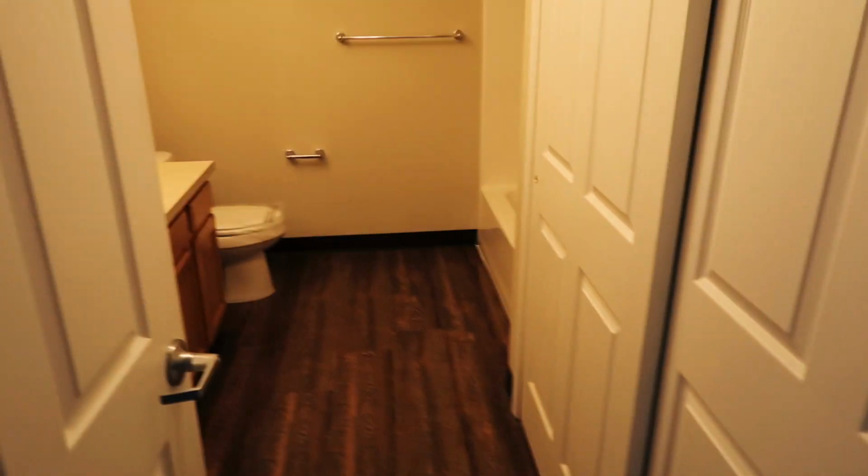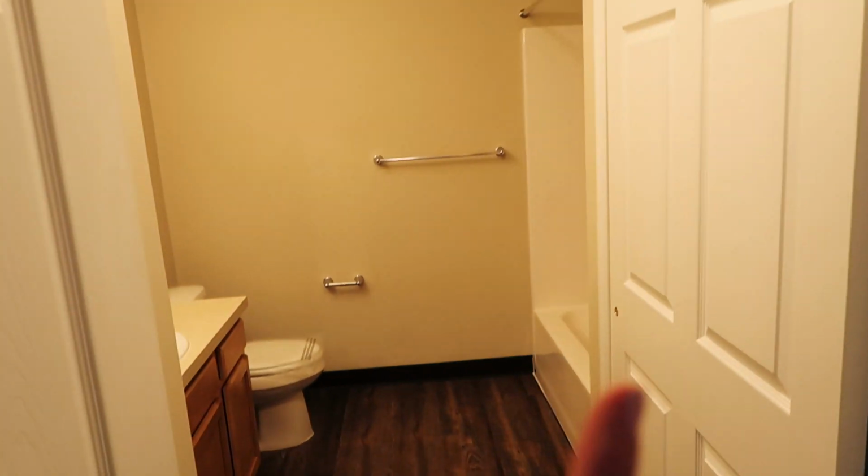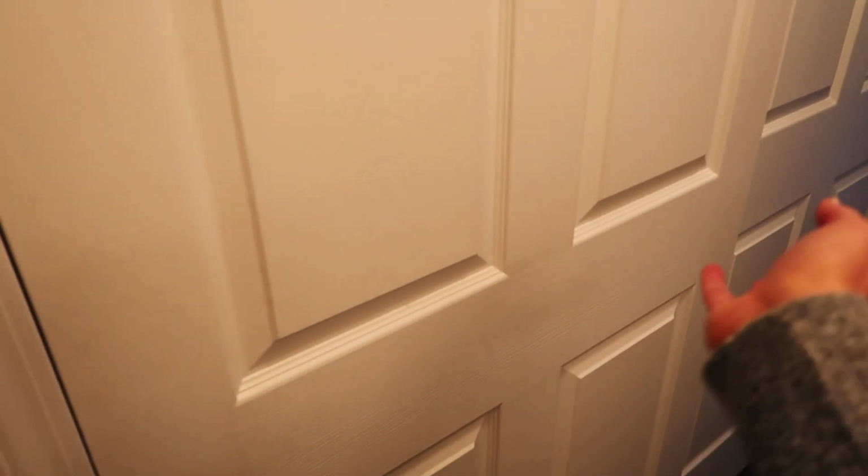Then we go into here. The lighting is just really yellow. I don't know why yellow lighting really bothers me. I just really like crisp, white, clean lights. So I'm probably gonna change out those lights also. But this is just our, I don't know, water heater or whatever it is. And then we have some shelves in here.